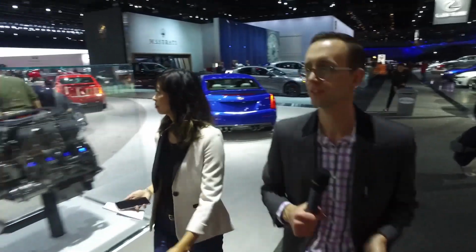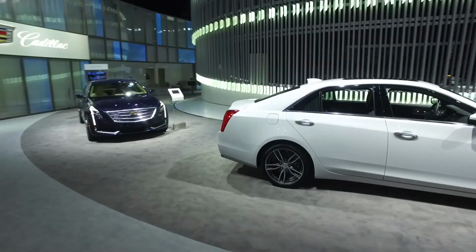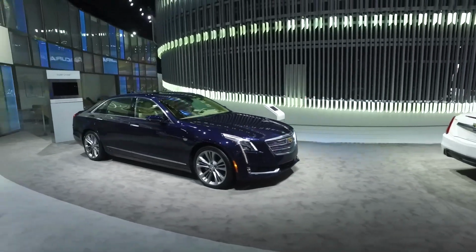Audi should be just up here on the right, I believe. But Cadillac is here. They didn't have anything to display, but they've got a kind of a cool booth. I like that circular middle portion. Their booth always looks pretty cool.